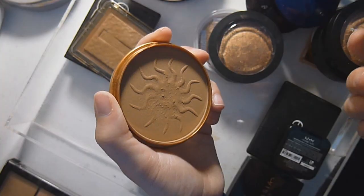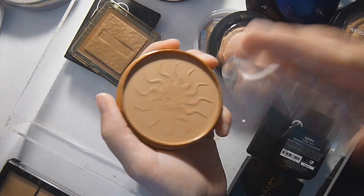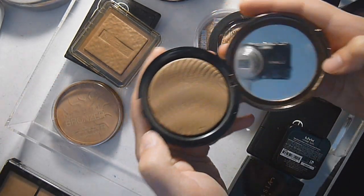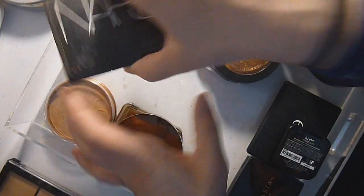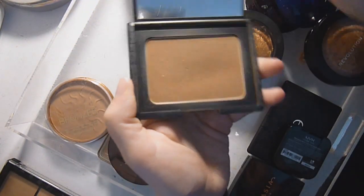Natural bronzer from Rimmel. It is a tried and true must have in my collection. I very much enjoy it. The Profusion from Makeup Forever. It's very much like the Nabla one. I'm very nah about them. I'm not excited, but I don't hate them.